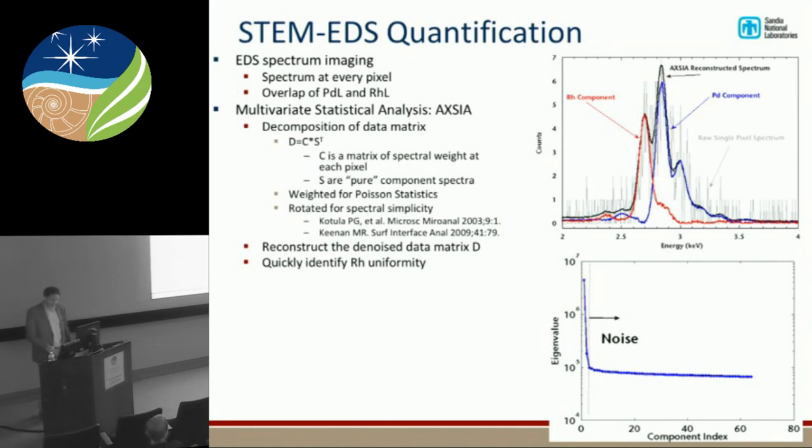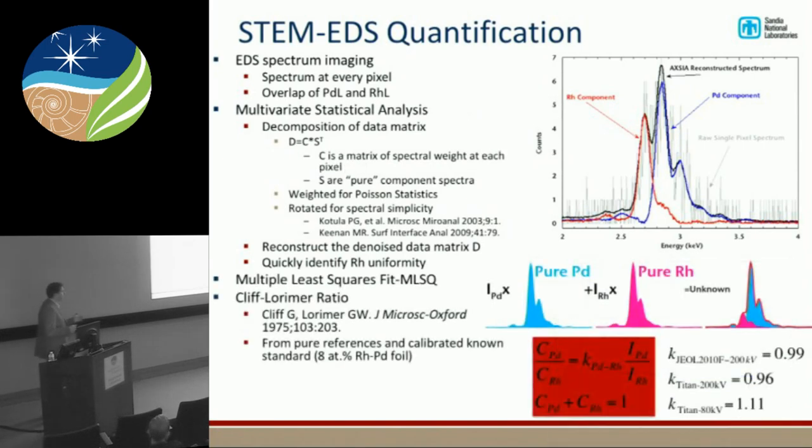So we reconstruct that data matrix, and we use a multiple least squares fitting routine to quantify the amount of rhodium. We have a reference shape for pure palladium and a reference shape for pure rhodium, and then we have our unknown spectra at every single pixel in that data cube. We solve for the intensities of these shapes that we need to make that unknown spectrum. We use a technique called the Cliff-Lorimer ratio technique, which is how we get this K factor. The K factor is a correction factor that allows us to convert from intensities to actual concentration. That's how we map quantitatively the concentration of rhodium everywhere in the material.